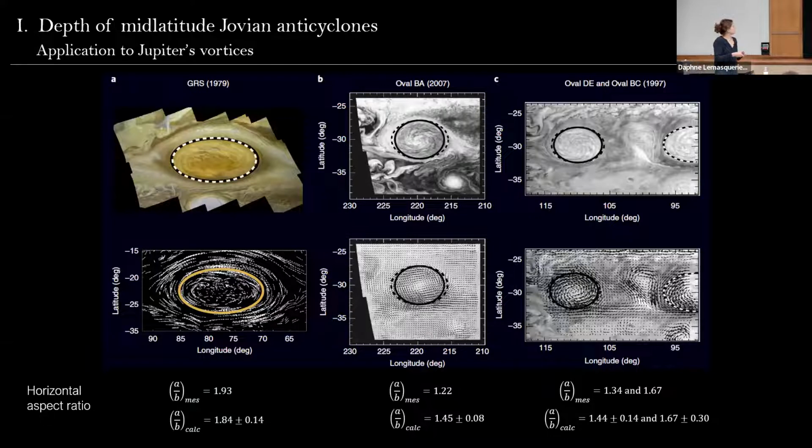Okay, so the next step is naturally to take this theoretical prediction and see what it gives in the case of Jupiter's vortices. Here I applied it to the Great Red Spot, the Oval BA, the Oval D, and BC. Using estimates of various parameters of the model for Jupiter, we predict the dashed lines in terms of the horizontal ellipticity of the vortices, whereas the continuous lines show the measurements in the cloud layer. So it means that we predict a consistent shape, at least in the horizontal direction. In the horizontal direction, we predict the correct ellipticity for all of these vortices using this model.